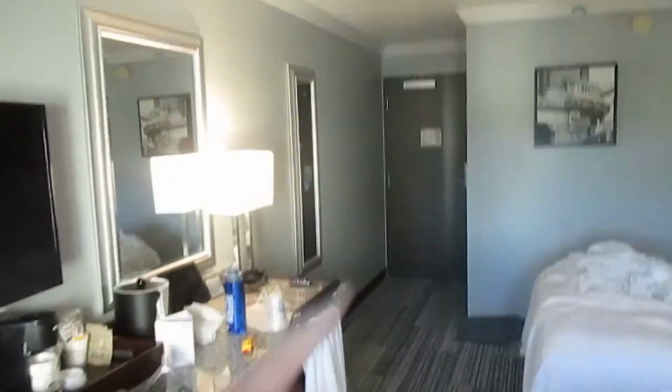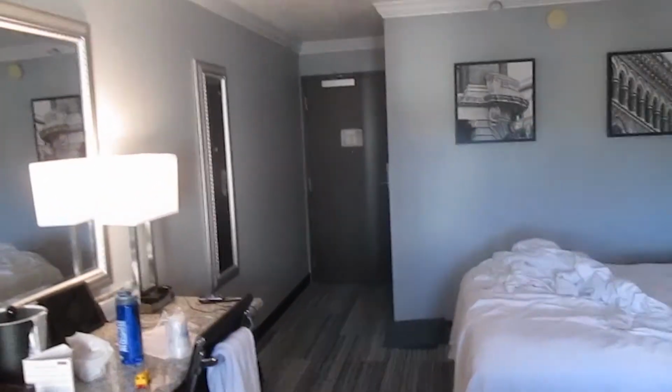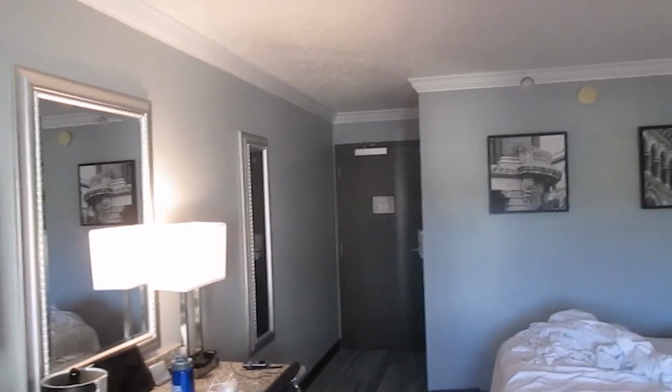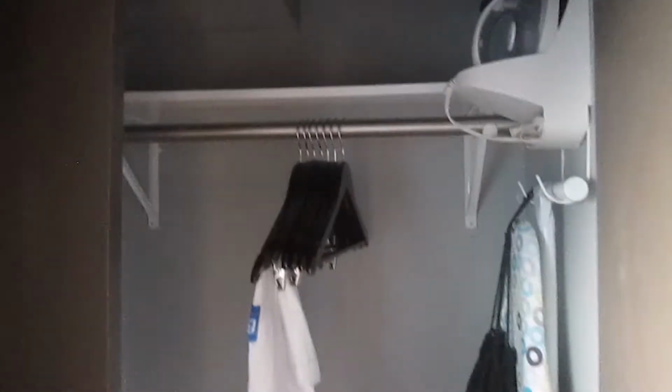And over here, I guess, usually as you first enter into this hotel, you usually have a closet right next to the door, but instead, you have it right next to the window. Got an ironing board and hangers, plus a luggage rack too. So you got plenty of storage in this closet.